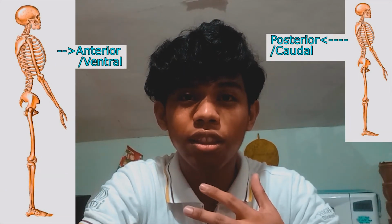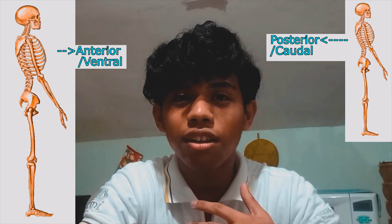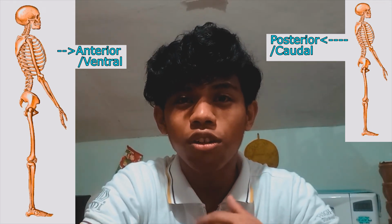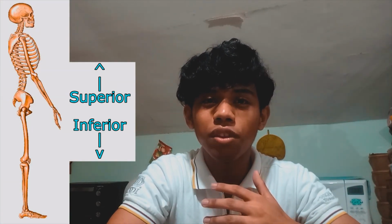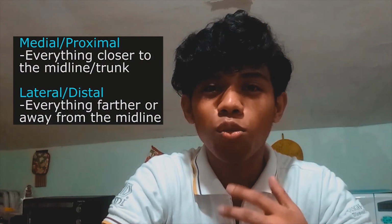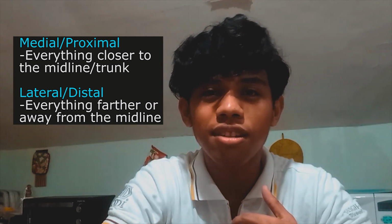Everything found on the front is what we call anterior. Everything on the back is what we call posterior. Anterior can also be called ventral, and posterior can also be called caudal. Something higher is called superior, and something below is called inferior. Parts that are closer to the trunk is what we call medial, while parts that are farther from the trunk is what we call lateral.